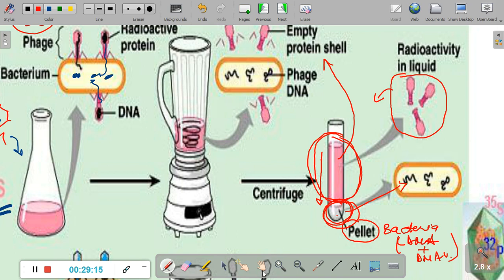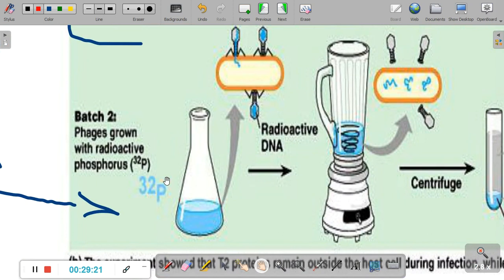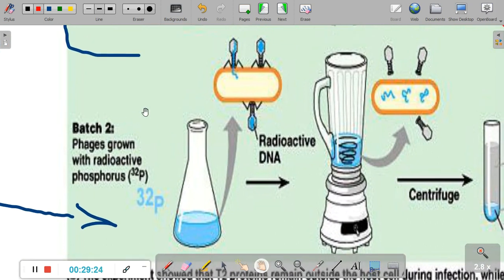Now let us look at the second line of the experiment. The second line of experiment was going parallel. It's the same kind of an experiment. In the second line of experiment, they had isolated these coliphages which have a radioactive DNA, and let us draw it here. So now what kind of a coliphage is there? They have this particular coliphage, non-radioactive protein shell. The shell has no radioactivity because these coliphages were grown in media that contained P32, radioactive phosphorus, and phosphorus is a part of DNA. And so their DNA is radioactive, right? So this is the second line of experiment.